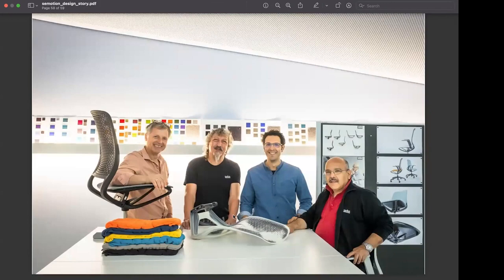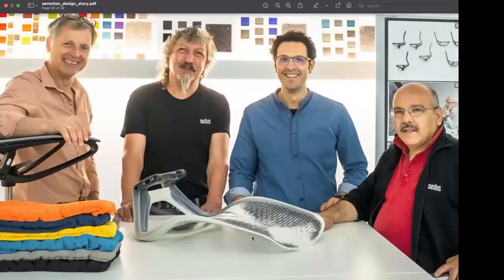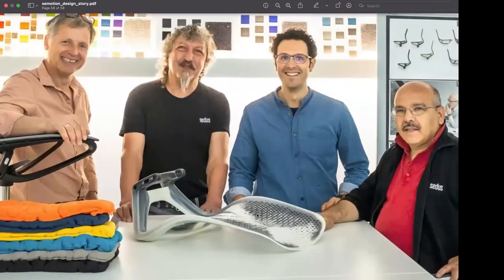You can see here the backrest on the table. That's actually the mono sandwich that I was telling you about. So you can see the different material types. The dark materials are basically the ones filled with glass, and the light colored one, the white one, is basically the pure PP. And they're able to control exactly where it flows to get that flexibility.